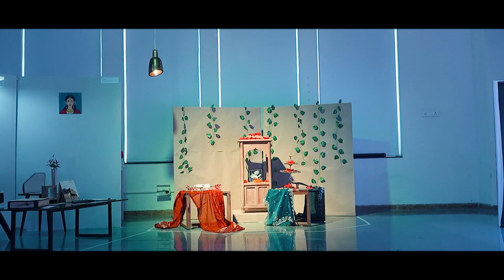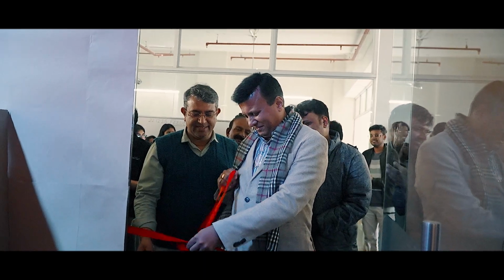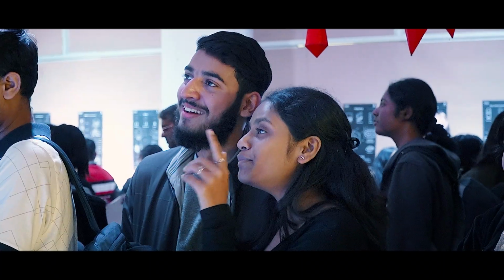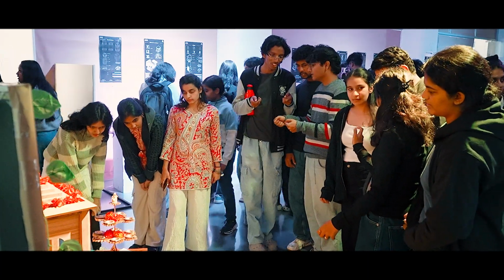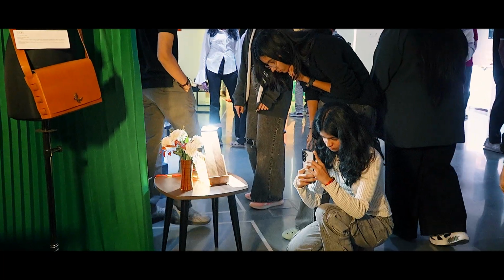The students were asked to go to a hardware shop and identify the right kind of accessory which can be transformed into a meaningful lifestyle product. The main objective of this course was to focus on materials and their finishes and how they blend together to make a complete lifestyle accessory.